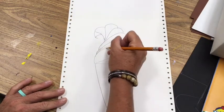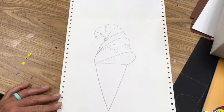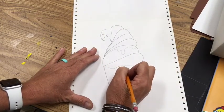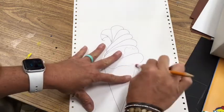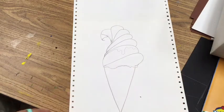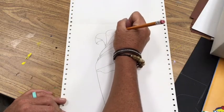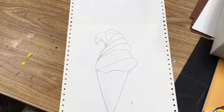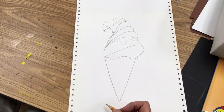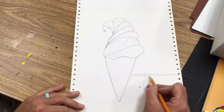You could even do, maybe it's got chocolate sauce, right? And I don't like this line. I'm going to change that. I want mine to look like it's overlapping. See, just by using that eraser, it's not that I made a mistake. I just want it to look more realistic, right? I don't like my sauce look, but I want you guys to practice drawing ice cream cones. I know it's the first day of fall. Now, if I were to draw that table now, would it look real?